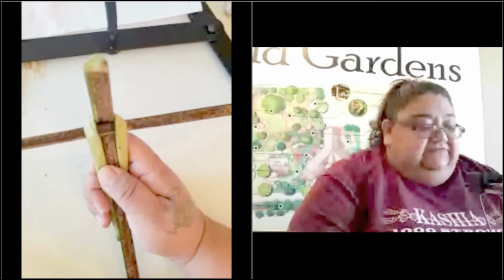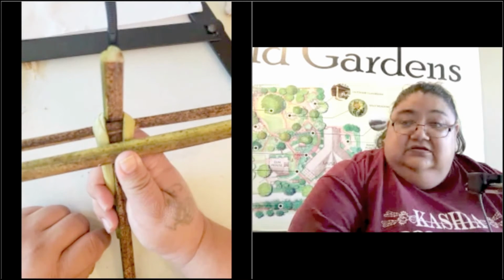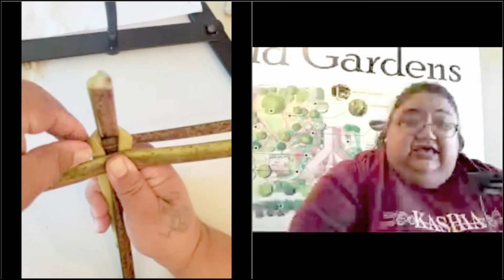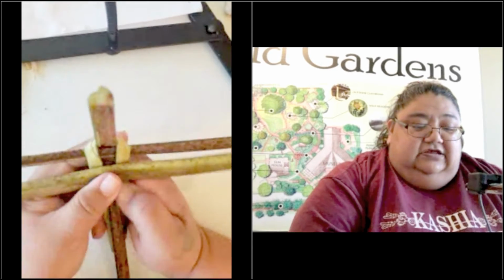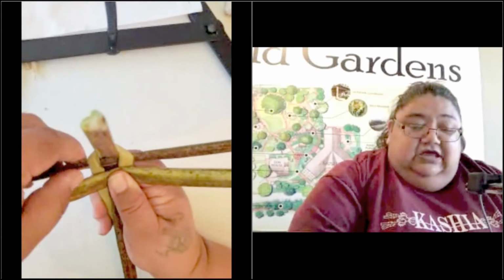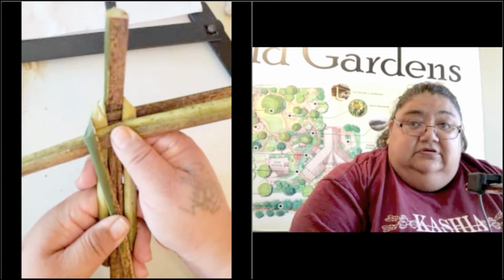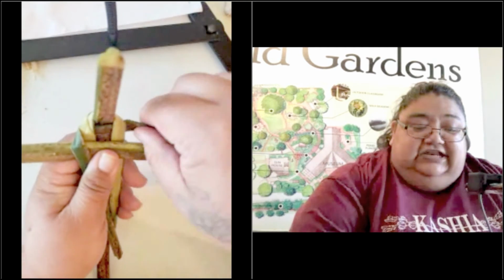So I'm gonna grab another piece of tule and I'm gonna put it in the front. Okay, and I'm going to take this tule and squish it a little bit. And I'm gonna squish it a little bit on this side. And then I'm gonna take this one and fold it down. And then I'll take this other side and I'm folding it down.